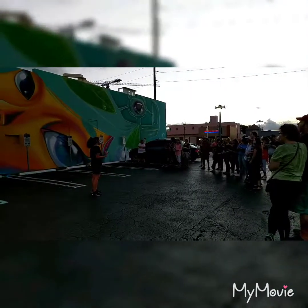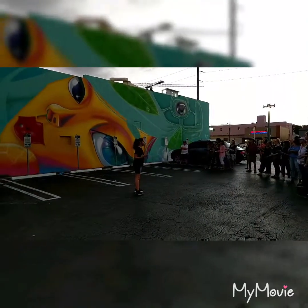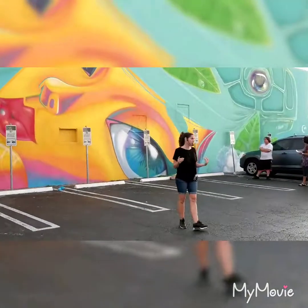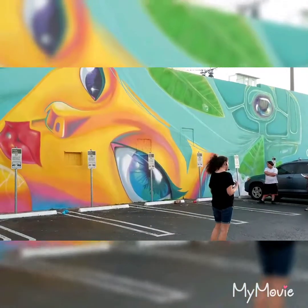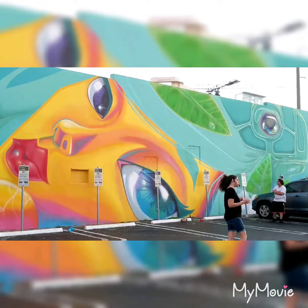And the cool thing about this mural is you can't tell who did what, right? If you just came upon this mural, you probably thought it was done by one person. It's very difficult to tell who did what on this mural. This is done with latex house paint and spray paint. The other cool thing about this mural is the details.